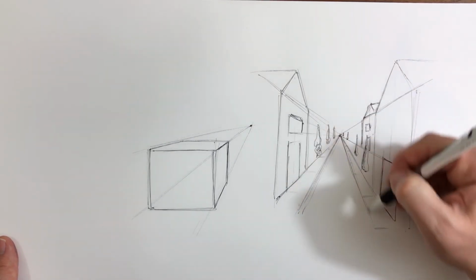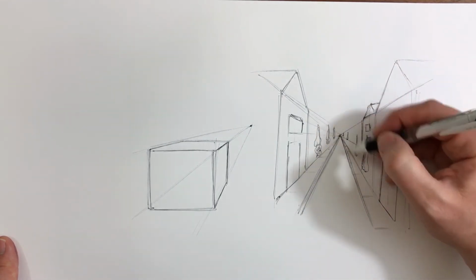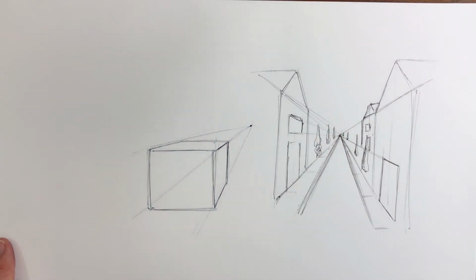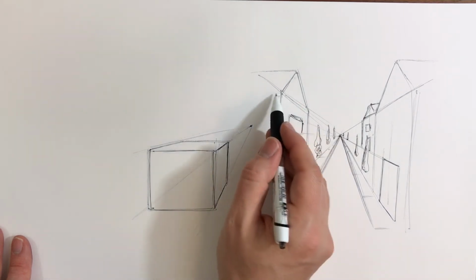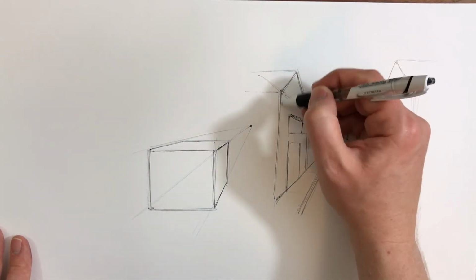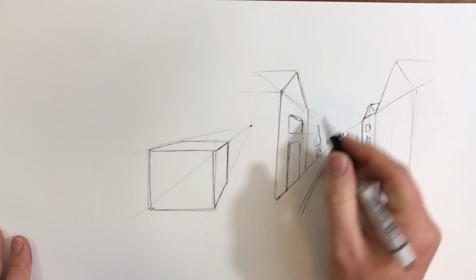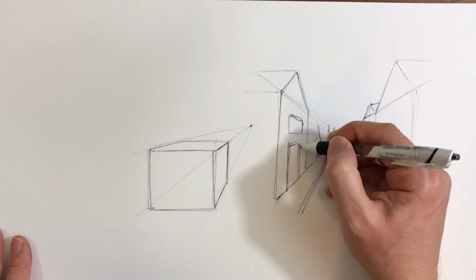Alright, and with this it may be helpful to use a ruler to set up some of your initial lines so that you make sure everything's going in the right direction at first. But if you keep your pencil light and do it carefully first, then it won't be too critical.